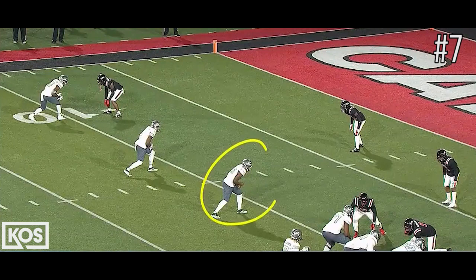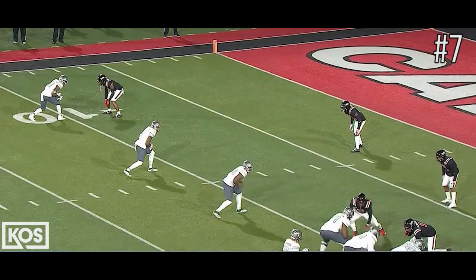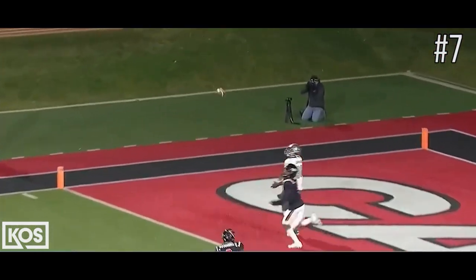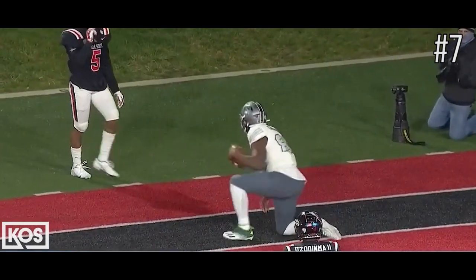Slot fade, you see this all the time. These guys both in breaking routes, slot fade to the guy underneath. He's got the big body. It's so tough. I mean, because Cosby's the safety. He's thinking it might be a slant or an in-breaking route.